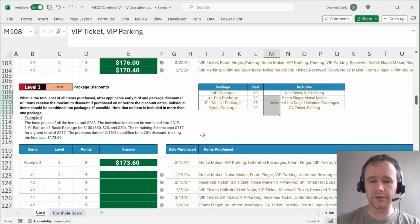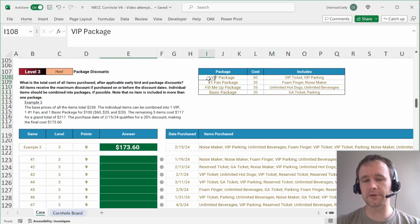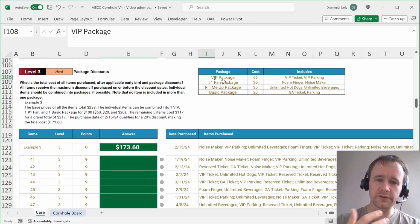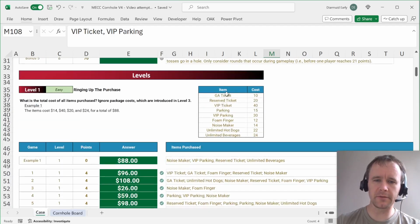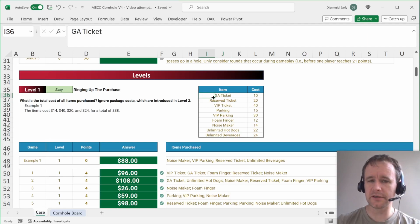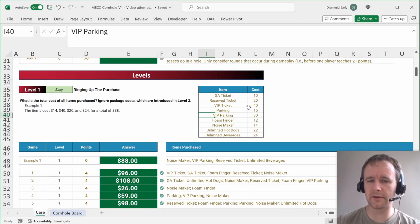So the way I'm going to do this is, oh, and sorry, the one other thing to point out here, I actually tripped up on this question when I first did it, because I went to systematically tag items to packages by doing a wildcard lookup: if a package contains GA ticket, then tag it with that package name. If it contains reserve ticket, then tag it with that package name. But that led me astray because some of these are contained in each other. So parking is contained in VIP parking. That might be the only one actually. But anyway, that meant that I classified them wrongly.